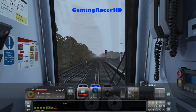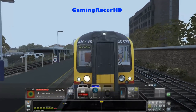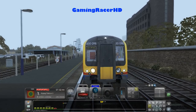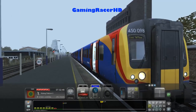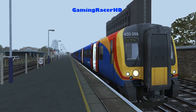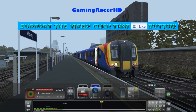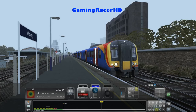So let's put it into forward. Destination board is set already to London Waterloo. Lights are actually on as well, so we don't need to do that. Take a nice screenshot because why not. So yeah, we're starting at Woking and we're going to be doing a stopping service, probably a semi-fast stopping service to London Waterloo.